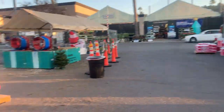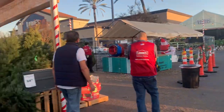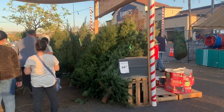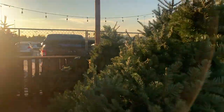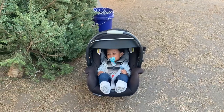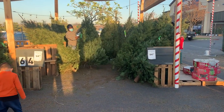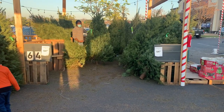It's too tall. I mean, that's a different type. That's a 7 to 8. Yeah, that's a Douglas fir. Yeah, but I think I might like this one. You like this kind of? Which one you like, Lauren? Which one you like? Yeah. That's a nice one. What do you think about the needles?